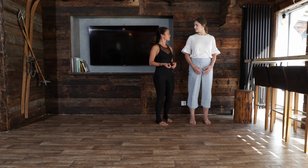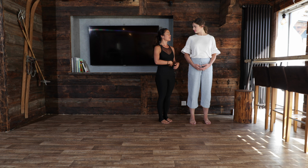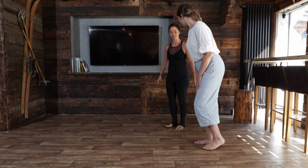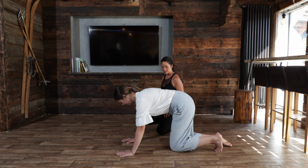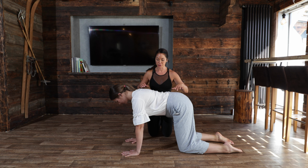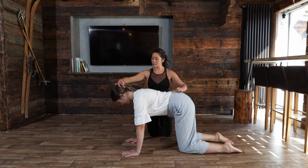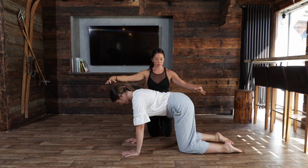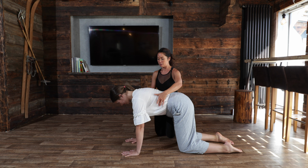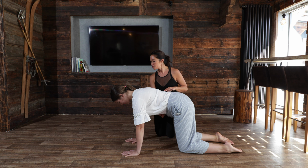So then we're going to do an exercise now that also incorporates the core to strengthen that. So we're going to have you come down on all fours on your hands and knees, with the hands directly under your shoulders and the knees directly under your hips. We're going to keep that same feeling of length, like there's a rod through your spine, out the top of your head and out the tailbone. And it's that same feeling of keeping the ribs engaged. And then you're drawing the navel towards your spine.